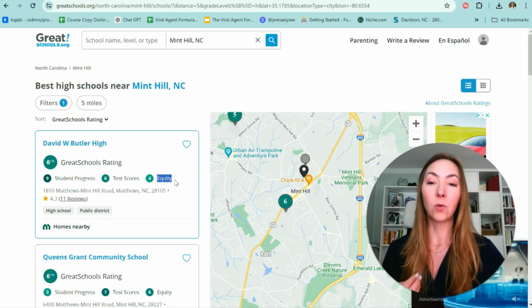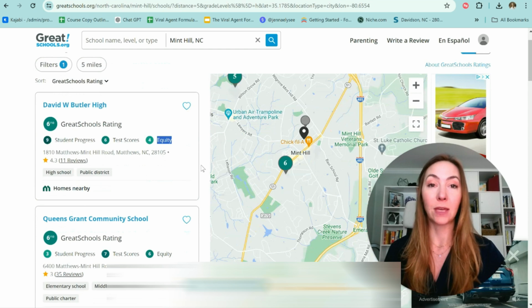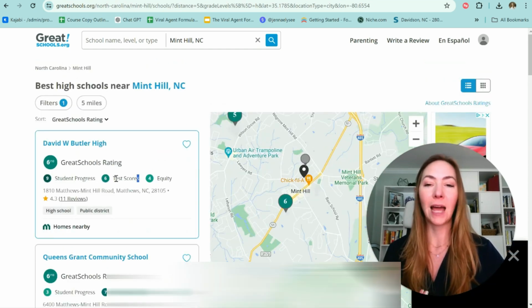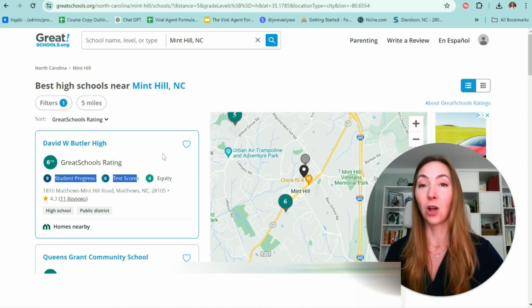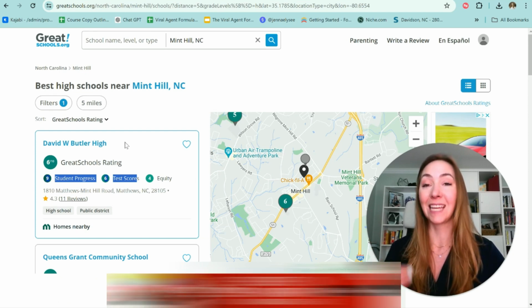Where this school has a lower rating is equity. And when we really look into the equity, it's talking about the demographics, the income of the students in the school or their parents. So take it with a grain of salt. I tend to focus more on test scores and student progress than anything else. And for anybody that I know that has their student or child in David Butler, they actually really love it.